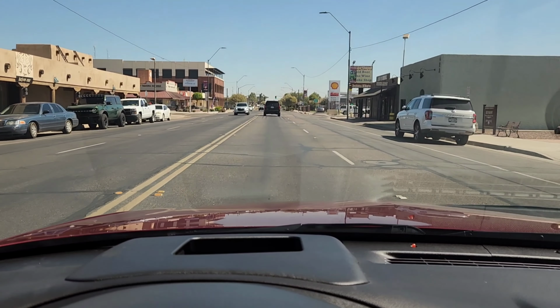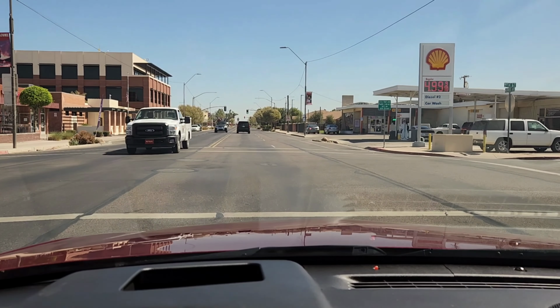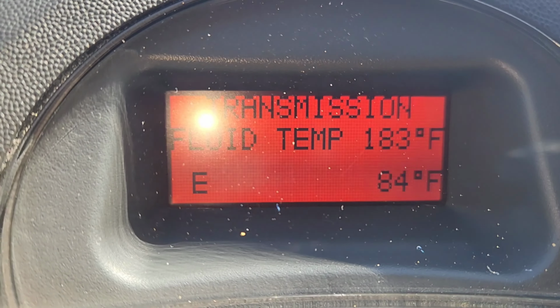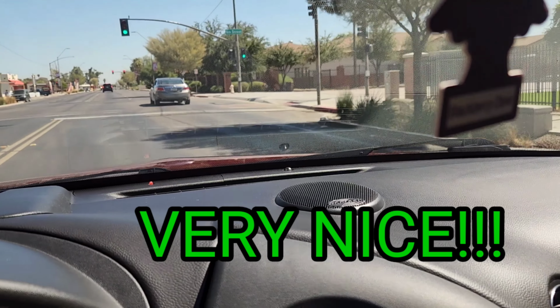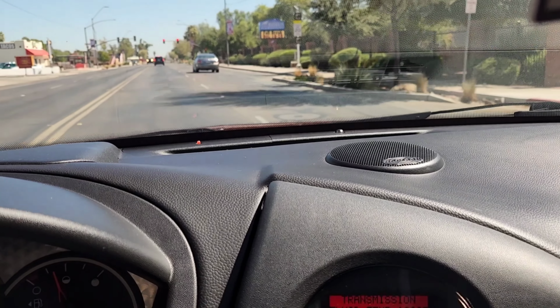Okay, here's a little bonus coverage I forgot to add. Driving back to my house after that little test drive, you can see here the temperature stabilizing at 183. It's gonna go lower, probably to settle at 178 by the time I finally get home.